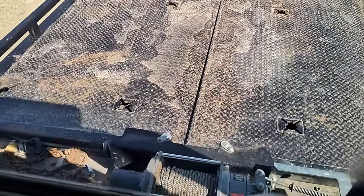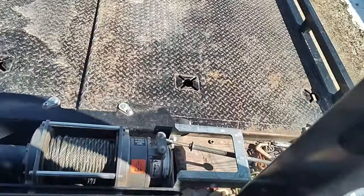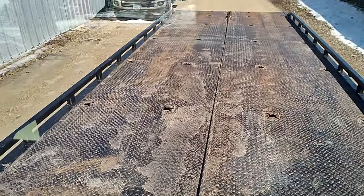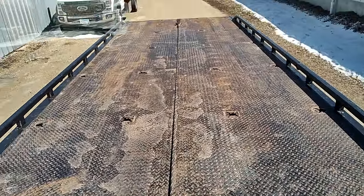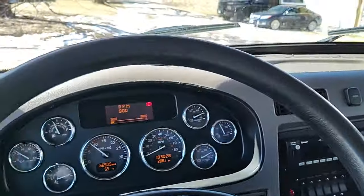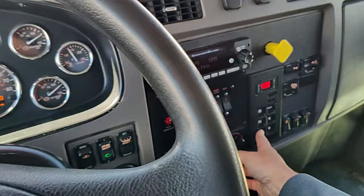There's lots of anchor points in this bed. Looks like you got four along the front here, not counting the ones in the corner. And then you got 1, 2, 3, 4, 5, 6. Looks like there's 24, I forget what they call those, but 24 points in the bed for anchoring. 16,000 pound bed, 26,000 pound gross vehicle weight truck.